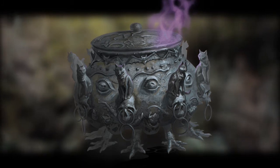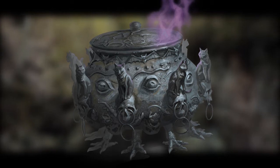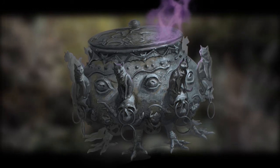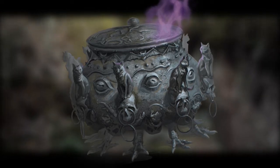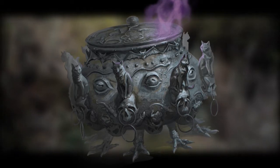If you tie a dead frog onto the end of a branch and dip it in, that branch becomes a wand of polymorph. And then if you spend a minute touching the cauldron with a unicorn's horn while reciting the poem that's provided in the book, it basically freezes everybody within 1,000 feet in time, which is what a great magic item.